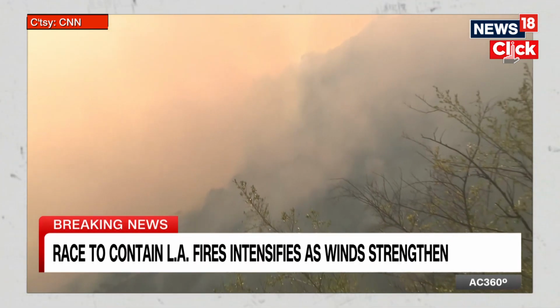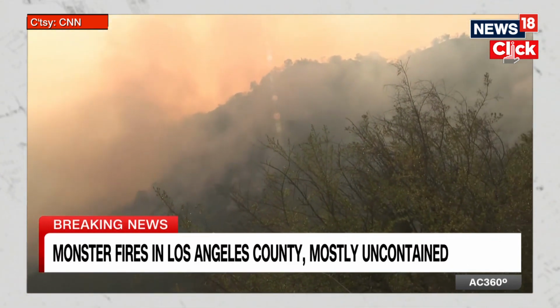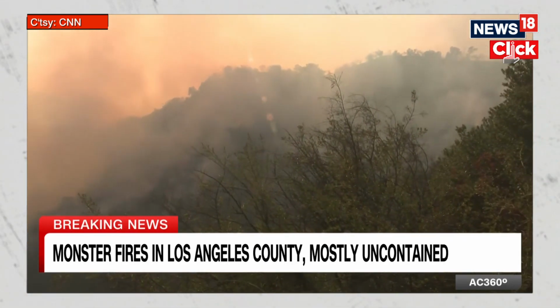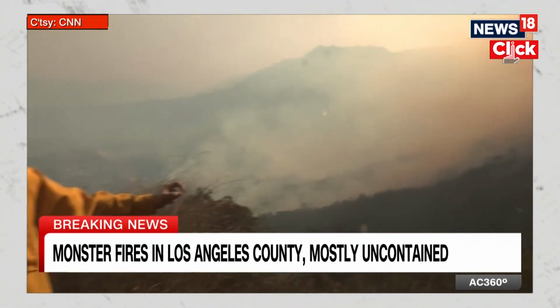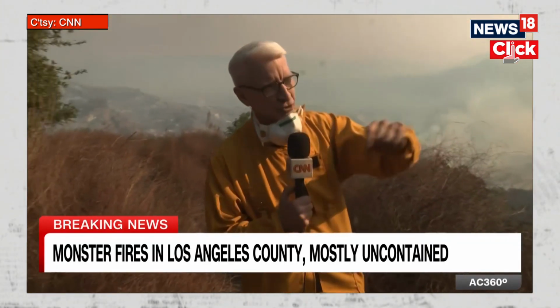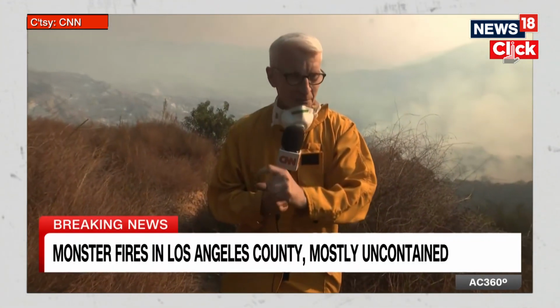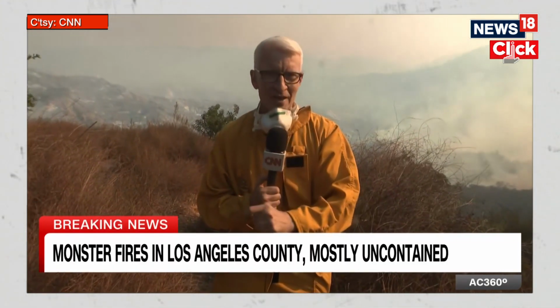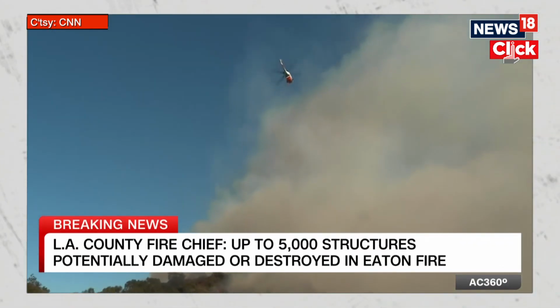Over the ridge, there is a community. There's a residential community. There's homes. That is, of course, what they are trying to defend. This is just one small part of the Palisades fire, obviously. But what they are trying to do for the entire Palisades fire is use bulldozers, in some cases using shovels, whatever they can to build a perimeter around the fire.